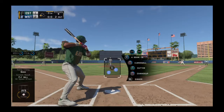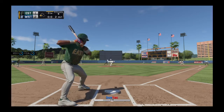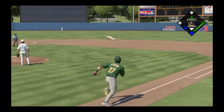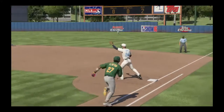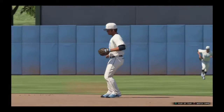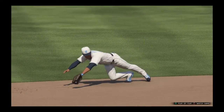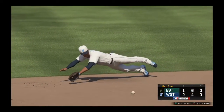So stepping in, number 27, as he's got a chance to tie this ball game up with that equalizing run just 90 feet away at third. From his knees, the throw, and the throw is in time, and that will end the inning in style. 3 thumbs up here in the booth following this gorgeous play at second base.